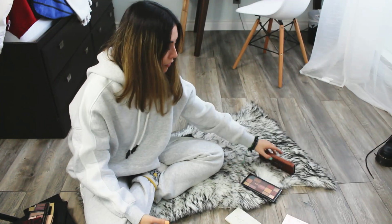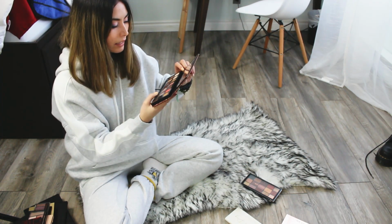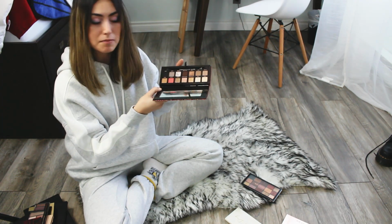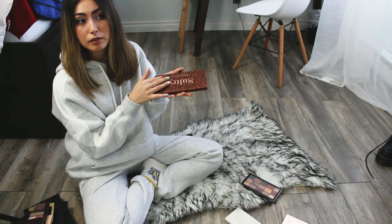Oh, and then I have the actual Sultry palette. Alter Ego sent me this as well so that I can compare the two. And it's the only Anastasia palette that I own. So I'm going to be keeping this one, obviously. I've never held such an expensive eyeshadow palette in my life before.